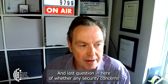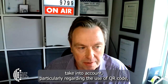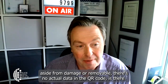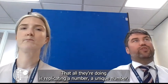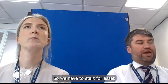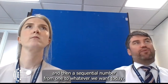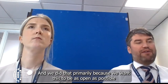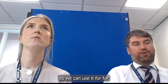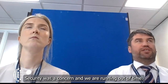A nice question in here of were there any security concerns taken into account, particularly regarding the use of a QR code, aside from damage or removal? But there's no actual data in a QR code, is there? So all they're doing is replicating a unique number. So we have AS at the start for asset, and then a sequential number from 1 to whatever we want to do. And we did that primarily because we want this to be as open as possible, so we can use it for looking at our sprays and the wider use going forward. There's nothing else security-wise considered.